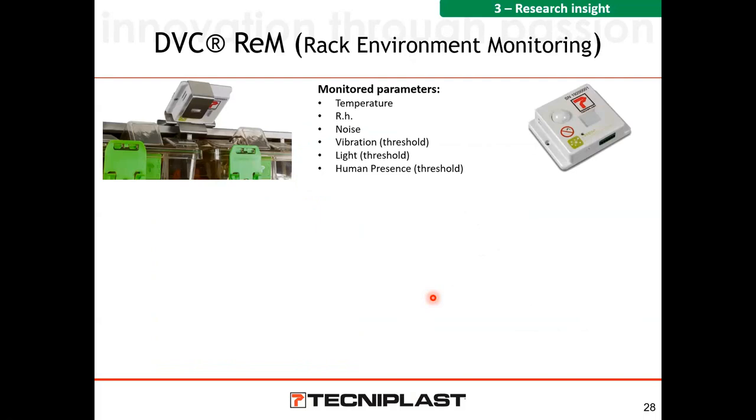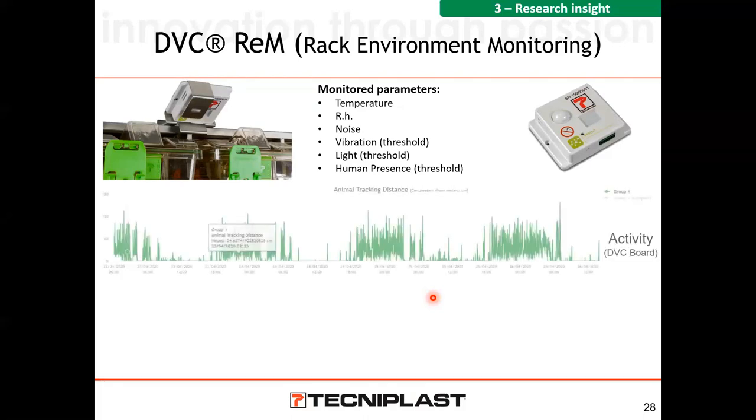So other options that we have for the rack in this case is the REM, or the rack environmental monitoring system. So this device mounts externally to the rack. It connects to the master. It's sending information such as real-time temperature, relative humidity, and noise levels in decibels. We can also detect vibration, light, and human presence. I believe the human presence, if you're standing 1.5 meters in front of the rack, it's going to pick up a presence at that point.